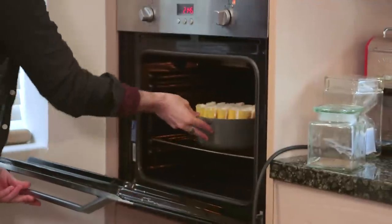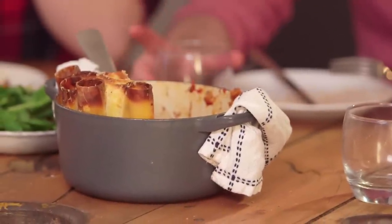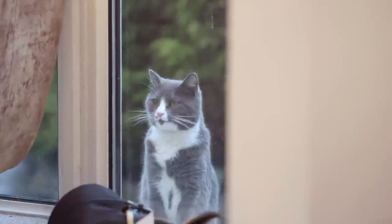Top tip, grab yourself a tray of steam, or a tray of water, which will become steam, and put it in the bottom of the oven. Because that will just stop these top edges from burning. You want them to go crispy and golden and brown, but it will just stop them burning if there's enough steam in the oven just to help cook the bits that aren't in liquid. And the great thing with this dish, it sits in the oven for half an hour, you don't have to worry about it. Most of the work comes right at the start.